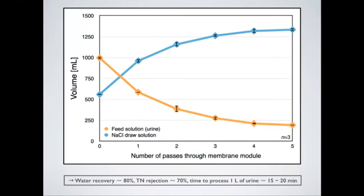Total nitrogen rejection was 70%, which was quite okay, but could be better, of course. But the membranes did not allow better rejection, unfortunately. And also what is maybe interesting to mention is that the time to process 1 liter of urine took about 15 to 20 minutes. So this is also a process that can be done during the cave exploration. It's not that it takes hours to do that. So that's pretty good.